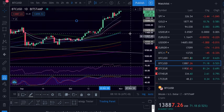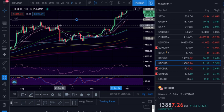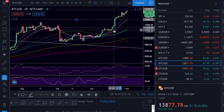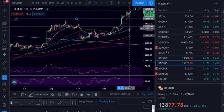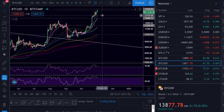Okay, so that's it for now. This is support, daily support, this one is support. These lines are coming here, so from here, it's also support. So many supports, just be patient. This seems like it's a bull market, and yeah.